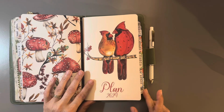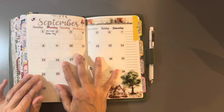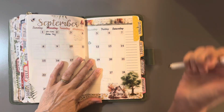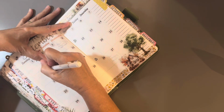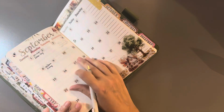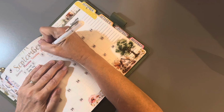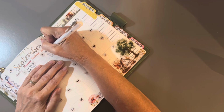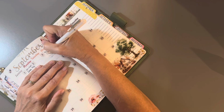And then I have the monthly layout. And I do need to put a few things in here. Let's see, Helen's birthday. And this, I'm going to go ahead and write over this and erase it. We have a passport office appointment to get our passports renewed.